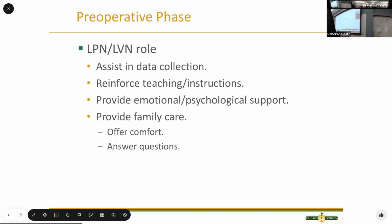I like to think about incentive spirometers. Have you guys learned incentive spirometer use in fundamentals or foundations? Okay. Almost 100% of our patients, we're going to tell them to use an incentive spirometer. If we wait till after somebody's had surgery, when they've already had anesthesia, they're probably on pain medication, and they're overwhelmed with all the instructions that they have, are they going to remember how to use their incentive spirometer very well?